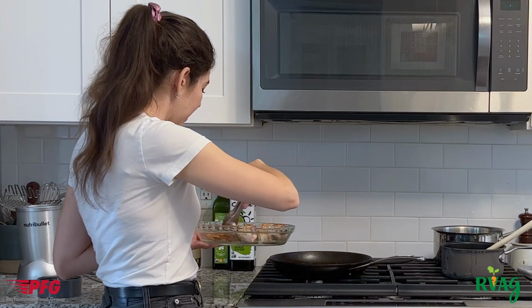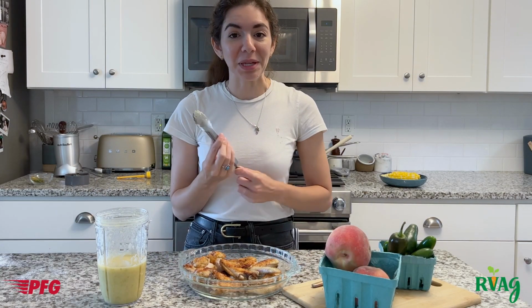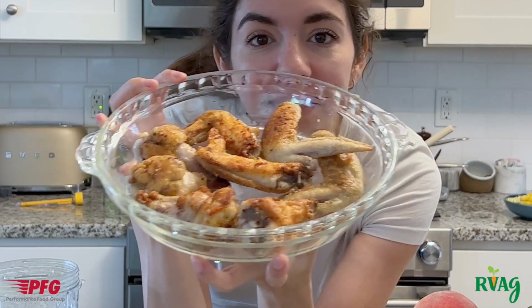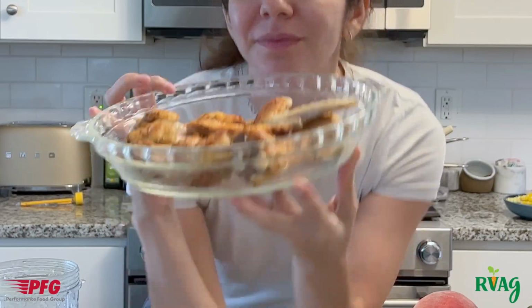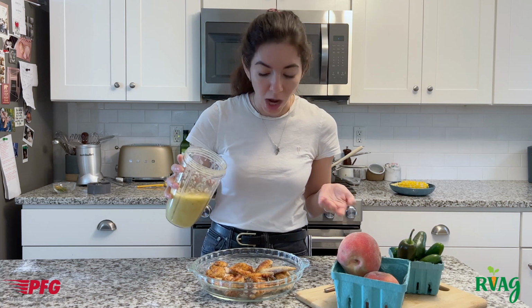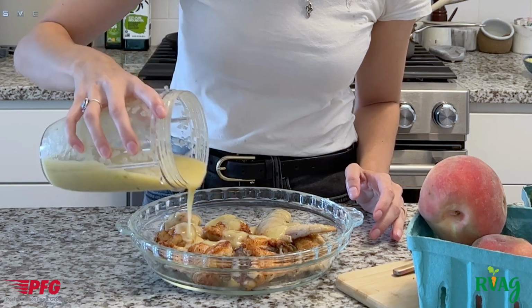Now I'm going to take my chicken off of the pan, bring it into a brand new Pyrex, and get my nice little glaze onto it. Wow, these are really pretty. I would love for you to take a look at this golden skin on this chicken. Perfection. Smells good too. So I'm just going to go straight for it. Pour it right on. It'll be great while it's hot. Both the peach glaze and the chicken wings are hot.